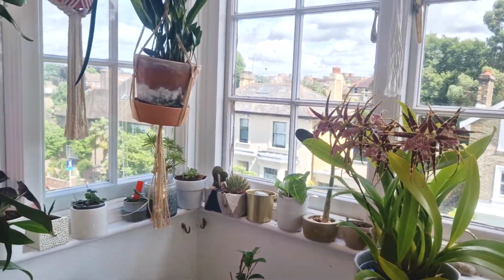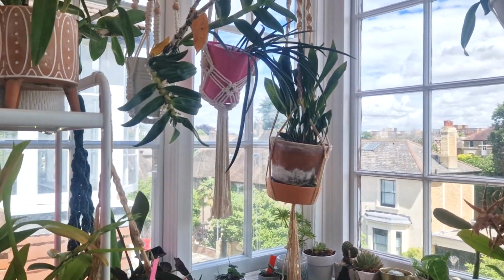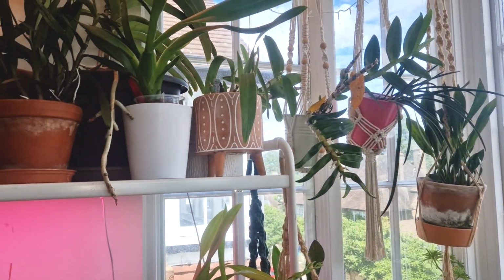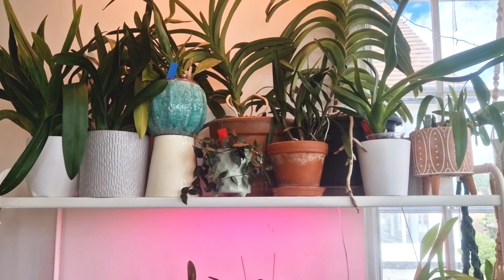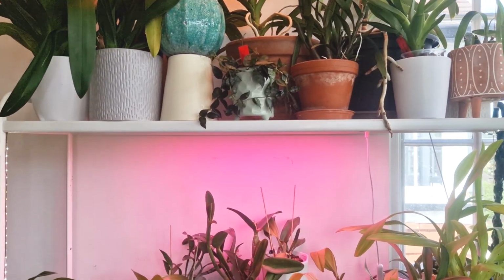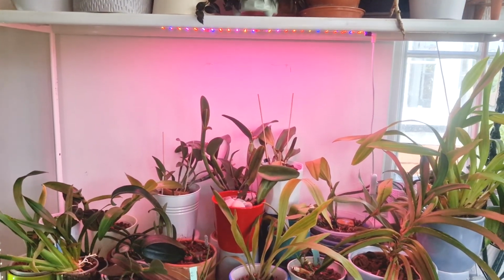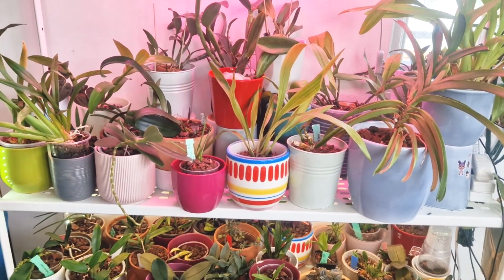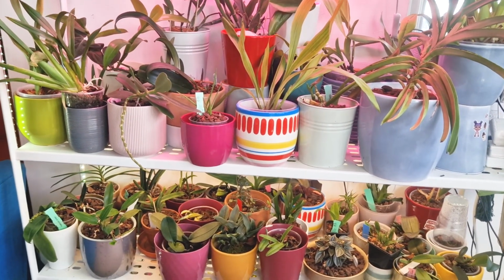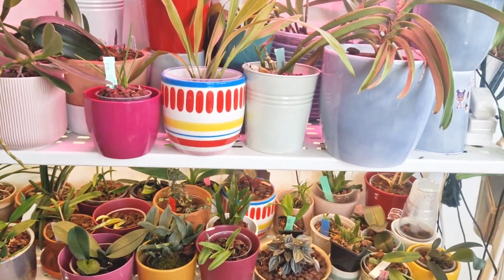I didn't expect these plants to be so beautiful. I didn't expect to love them so much. So I'm so happy with the results that I got from these plants, especially after offering all the treatment that I offered. And I think I gave them the right care, which makes me a very proud orchid mom, if there is such a thing.